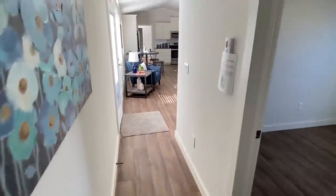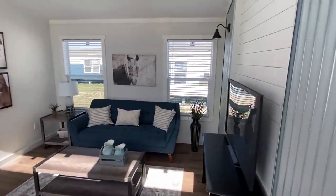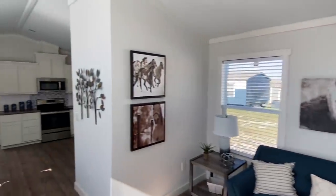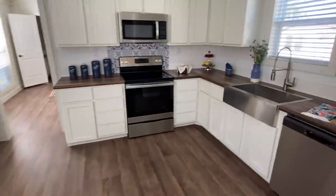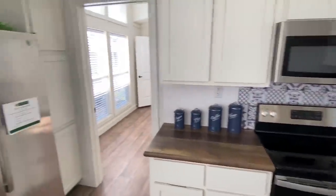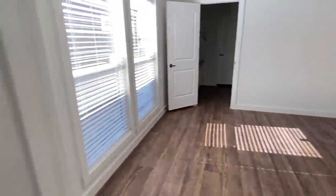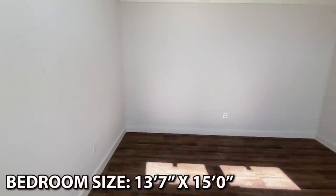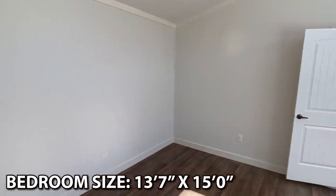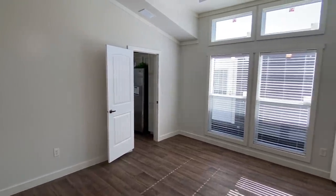Okay, now like I said, we're going to keep it fast. Let's go on down here and check out the main bedroom. For this home to be a single wide, man, this thing is top notch.